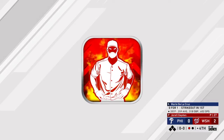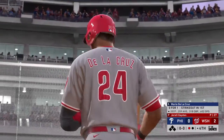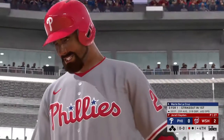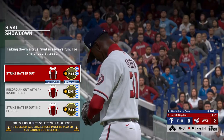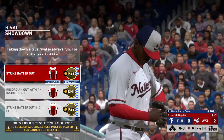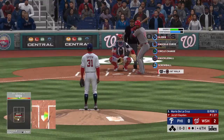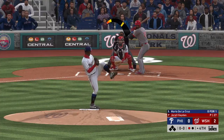At the plate, Mario De La Cruz. Chance to cash in here, and don't be surprised if he does. Certainly known as one of the best clutch hitters in the sport today. Plays at first. One down. First pitch of the at-bat on its way.